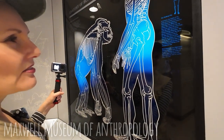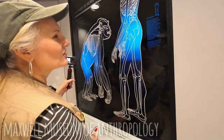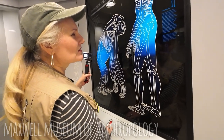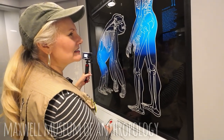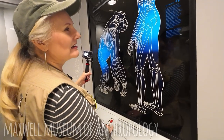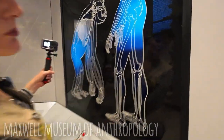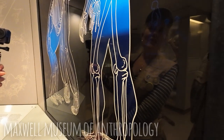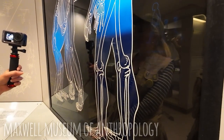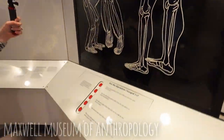More important, our thigh bones angle in from the hip to the knee, raising our center of gravity above the knees and eliminating the need to waddle when we walk. We don't want to waddle. Waddle, waddle, waddle, unless you're a speed walker.